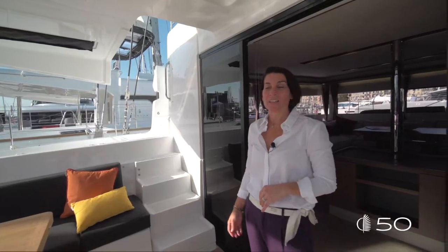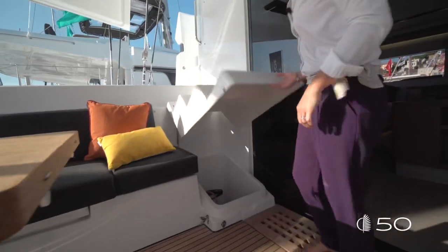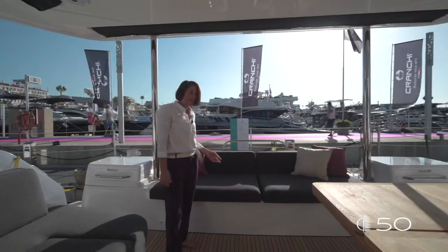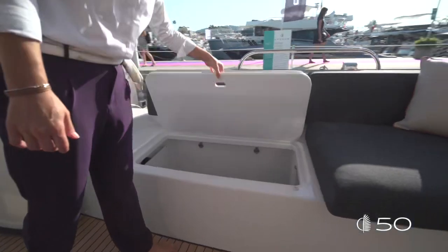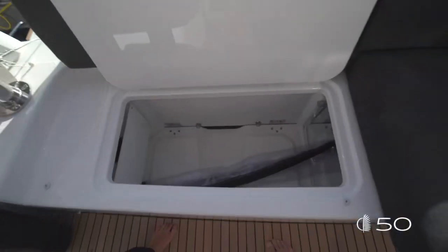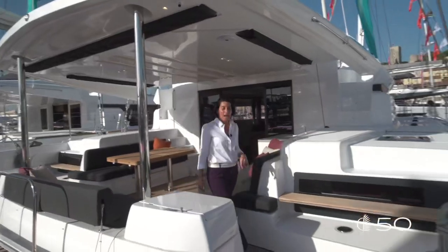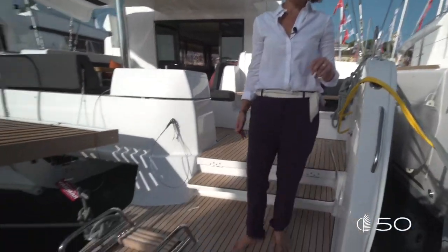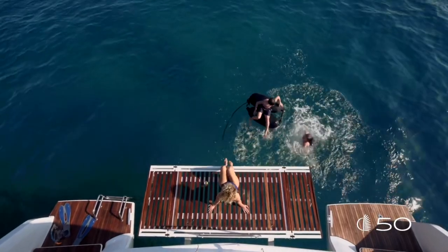Let's take a look at all the technical access and the storage in this cockpit. Underneath the stairs, easy access to the gas locker. In the aft bench, on port and starboard, two large hatches give you an amazing volume of storage and of course the perfect place for the safety equipment. Let's take a look at the access to the sea. Just two easy and large steps to get on the aft platform to the transom to enjoy all your swimming with friends.